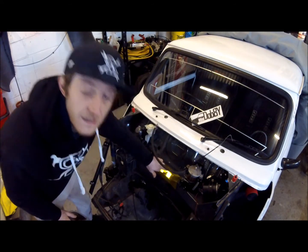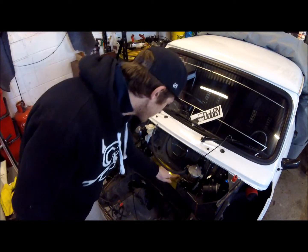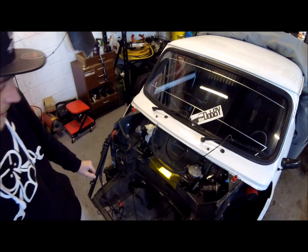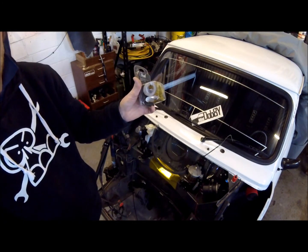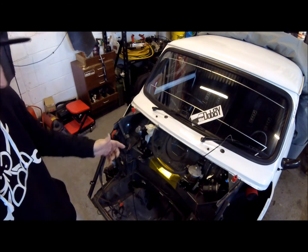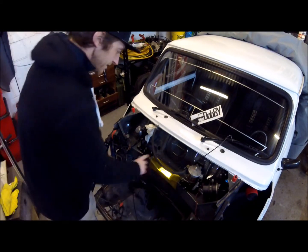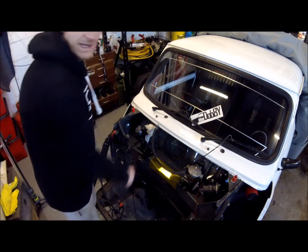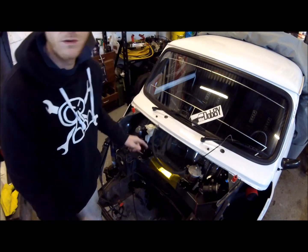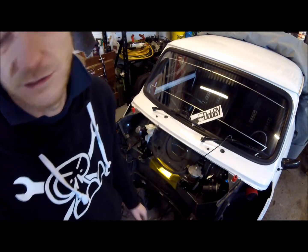So fitted another thin little strip. The thinner strips I found were easier to move around, were a bit easier to bend. I have got an absolute load of that left, but it does look pretty cool and real race car. It is coming to a finish. All I've really got left is to replace the clutch master, the speedo cable, which I was meant to be looking at. Let's take you in and have a closer look.